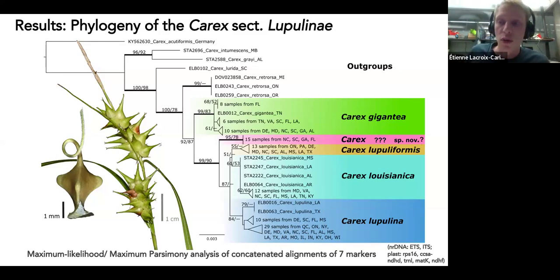Carex gigantea was recovered as the basal species in the whole clade, and the 3 other species currently recognized in the subsection Lupulinae are also well recovered in the phylogeny. The clade support is not that high. I will address that in the future of my thesis. But what's important here is that the clades themselves are very strongly supported, even though the relationship between those clades is not so supported. So yeah, genetically, this potential new species is pretty strongly supported in that phylogeny.